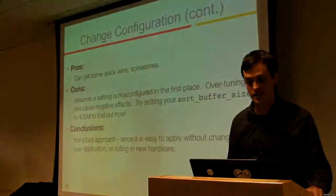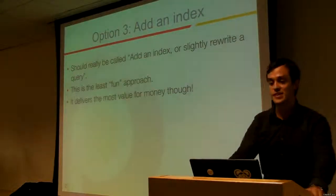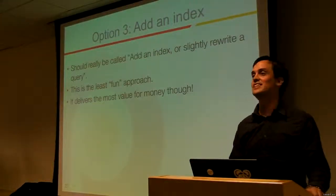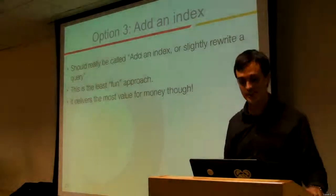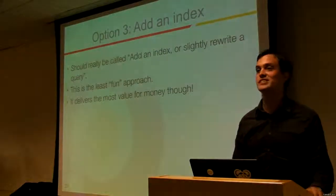On to option 3. So this option should be called something like add an index, slightly rewrite a query, make some small tweaks here. This option is the least fun approach. It actually requires some real work. But we get some really awesome wins.